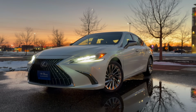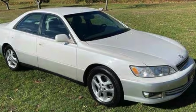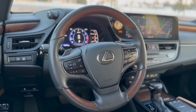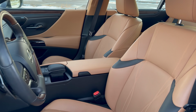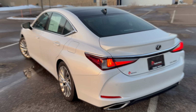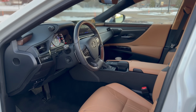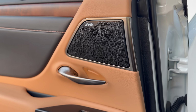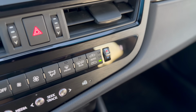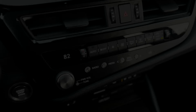For decades, the Lexus ES has stood for one thing above all: effortless luxury. From its early days as one of Lexus's original sedans, the ES has always prioritized comfort, craftsmanship, and a driving experience designed to feel calm and composed. The ES 350 Ultra Luxury carries that legacy forward. Smooth V6 power, a whisper quiet cabin, and premium details that turn every drive into an escape. The ES isn't about speed or spectacle, it's about refinement that's been perfected over multiple generations.